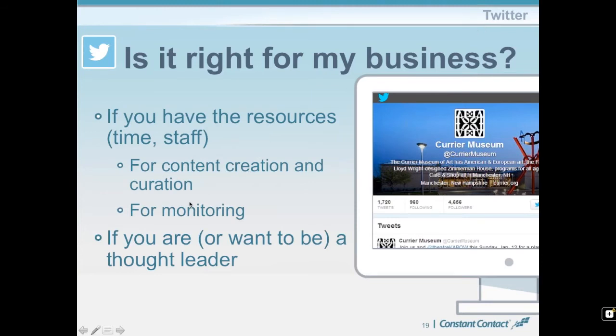So use Twitter if you have the resources. Again, you can use it for content creation and curation. You can use it for monitoring. That's what a lot of people do. And the two big uses that you see for Twitter in the world are in news and politics, in sports, that kind of news, sports thing, and then celebrity.